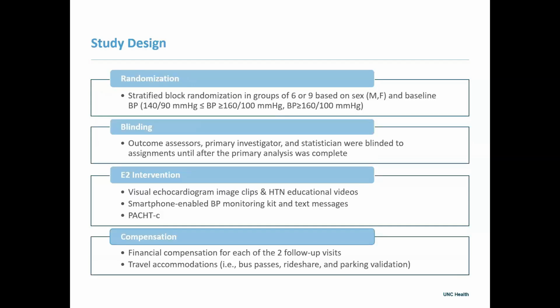So looking at the study design for randomization, there was stratified block randomization in groups of 9 or 6 based on their sex, so either male or female, and then baseline blood pressure. For blinding, outcome assessors, primary investigators, and the statistician were blinded to assessments until after the primary analysis was complete. Obviously, our participants were not blinded. They were either in the treatment group or they just received that standard discharge packet.